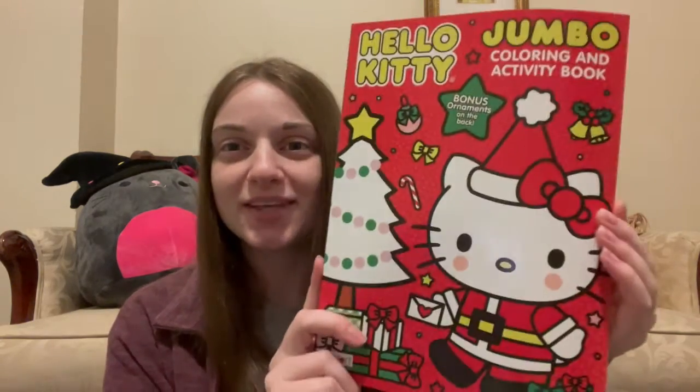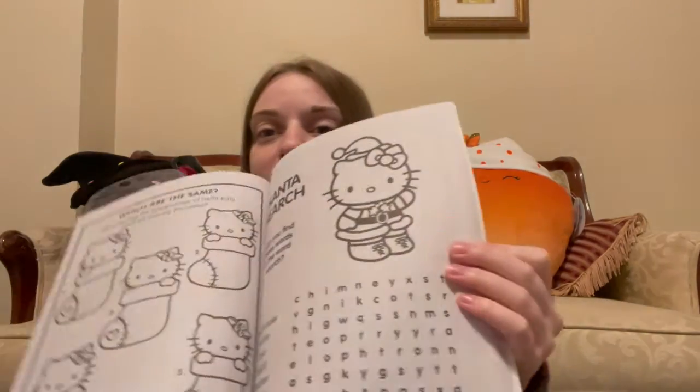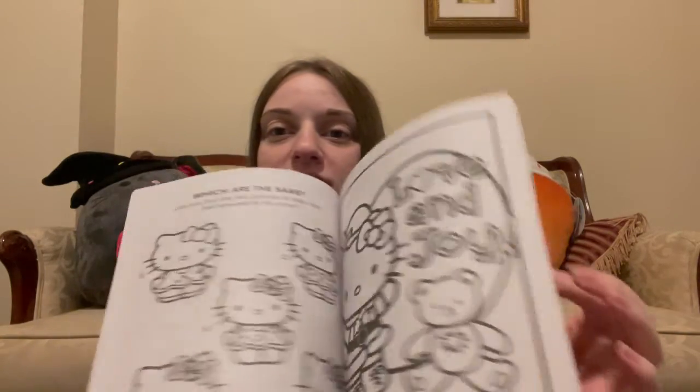All right, and the last thing I got, well, I did get a couple other things, but it was candy, and that's already gone. So for the last thing, I just got this Hello Kitty coloring book because I thought it was really cute, and I love how simple and easy these Hello Kitty coloring books are. It also looks like there's activities and stuff, but I just love the very simple images to color in, and I personally just love that. It'll be a fun thing to do when I'm bored.